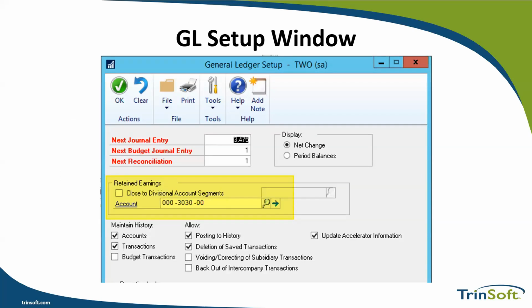So first up is that GL setup window. This is where users will confirm that retained earnings account is selected. So I have that highlighted there, just so you can see in the general ledger setup window. Just take a peek at that retained earnings account. You'll see that there are also boxes for maintaining history and a couple other features that you can allow or not allow there. And we'll be happy to go through any of these with you if you'd like to discuss further.